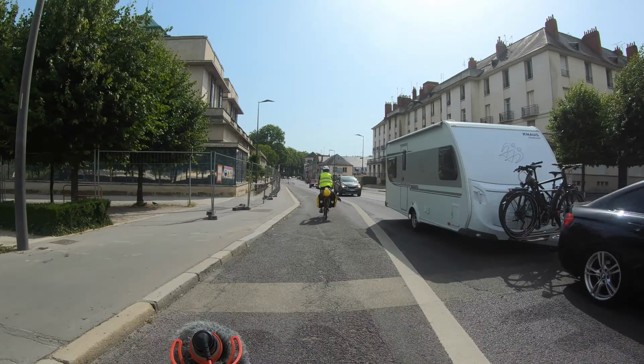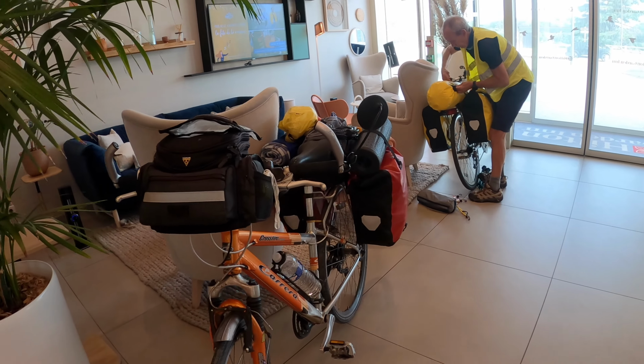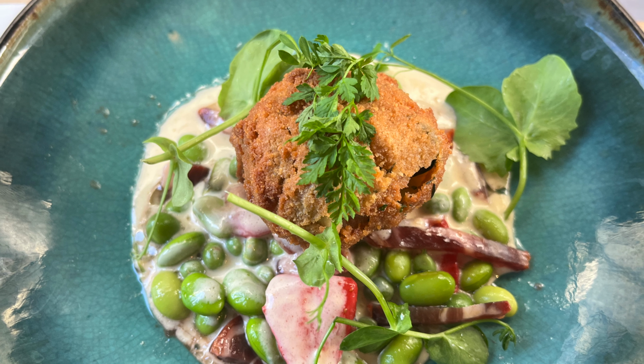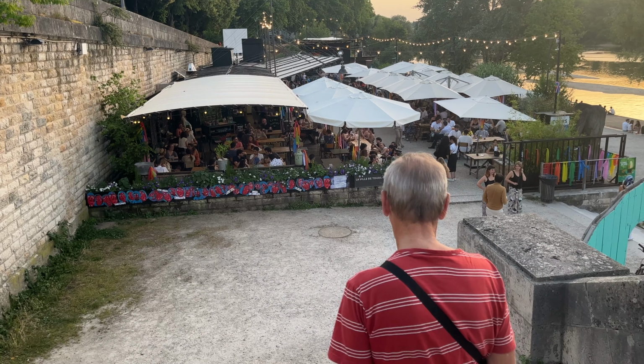We arrived in Tours after a short 17 kilometer cycle ride, checked into our hotel, had a shower, and went out for dinner. Neither of us had any idea what we were ordering, and I ended up with raw fish, and Mike had a snail. After dinner, we went for a walk and took in the nightlife of Tours.